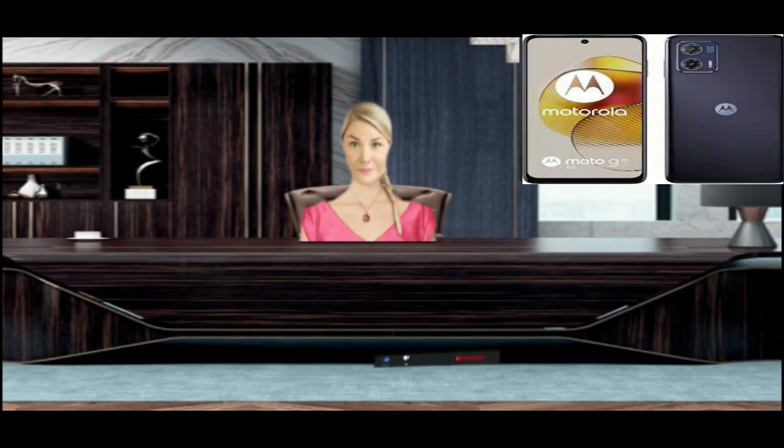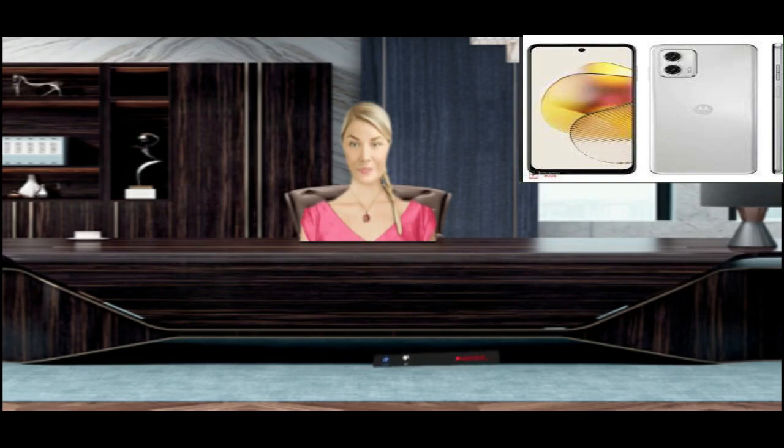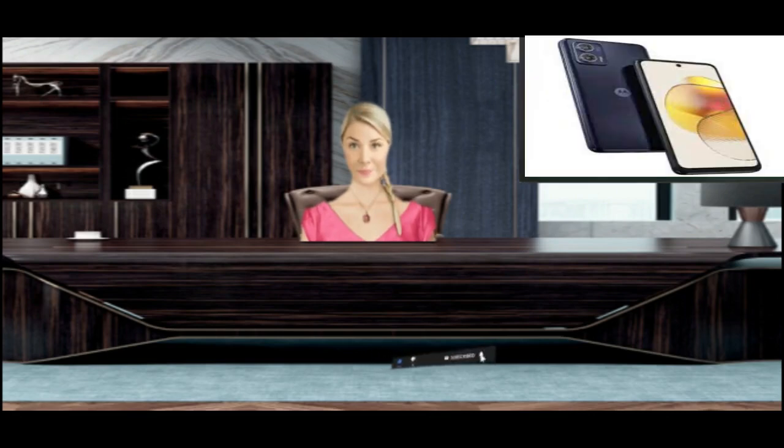We will see the menu on the LCD screen. Follow the menu options and use volume up and volume down to navigate. Press the power button to enter or OK. After the initialization or hard reset is done, your Motorola Moto G73 will restart from scratch again.